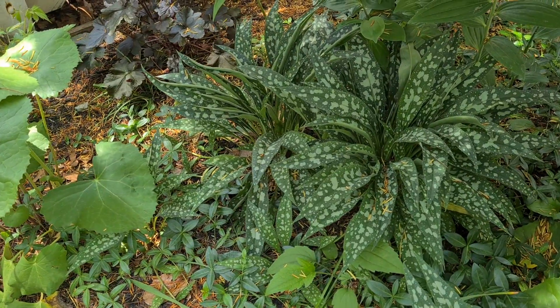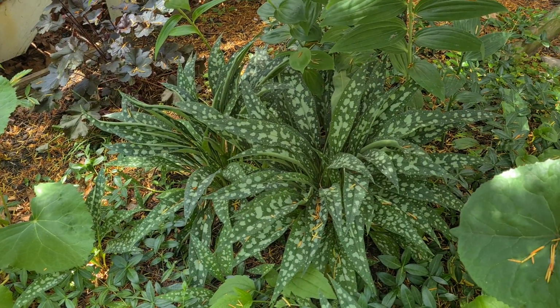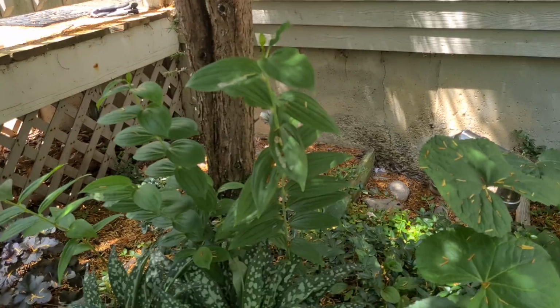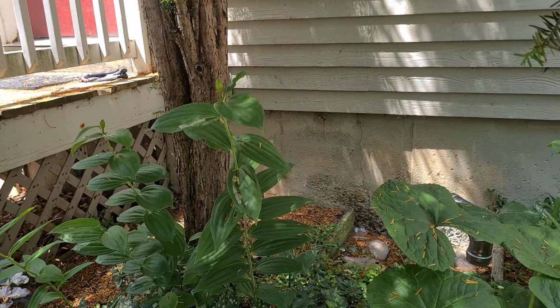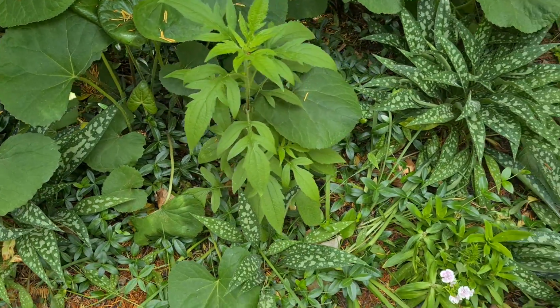This is pulmonaria, lungwort. I was actually told that evolutionarily the spots on the leaves were supposed to be like bird droppings to keep things from foraging on them. Not sure if that's true or not, but that's what I heard. Some lilies popping up. It's a type of a sunflower.